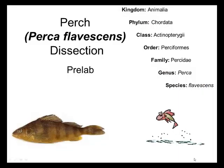The perch, Perca flavescens. This is just a little more information regarding the perch and our dissection of it. The perch falls in the Animalia kingdom under the phylum Chordata. The remaining class, order, family, genus, and species you can see here.